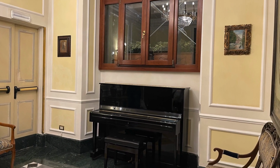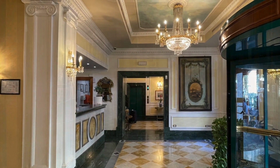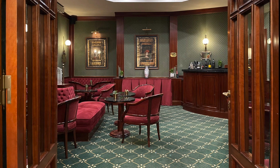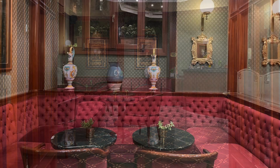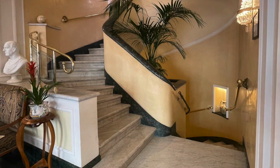We also enjoyed its location. We had a tour starting near the Colosseum and we were able to walk there. The best part was that they had a triple hotel room that fit 3 of us very comfortably. And that's what I'm going to show you now, a triple room followed by the rooftop restaurant.